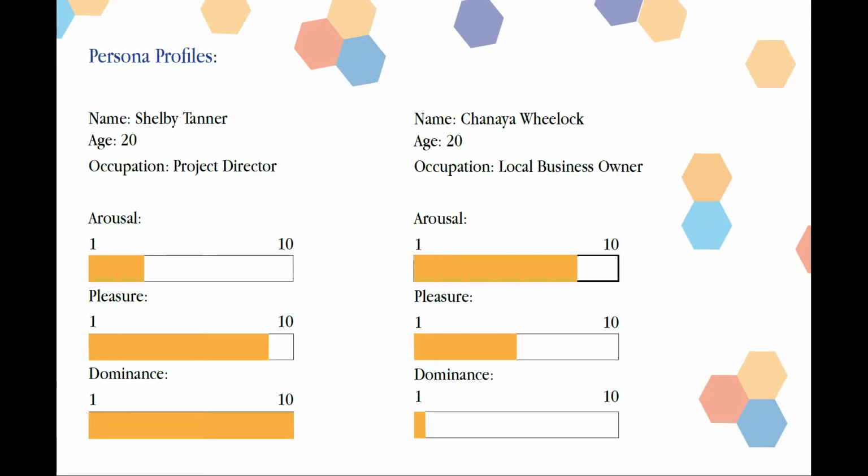My persona profiles are me, an employee, and a client, Shania, who is a local business owner. My arousal in the space is lower than Shania's because I am in the space more often, whereas it is newer to her. My pleasure is higher because I'm more used to the space and I'm comfortable with it, where Shania, on the other hand, is probably nervous and uncomfortable. My dominance in the space is higher considering I have a higher position in the office, but Shania is a client and is only in control over her project.